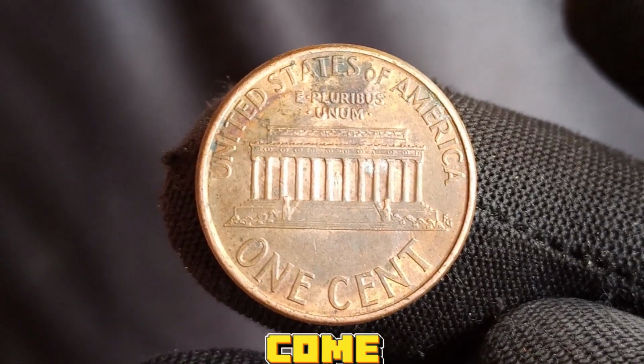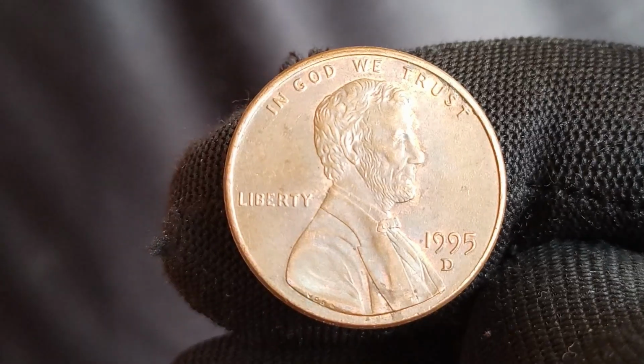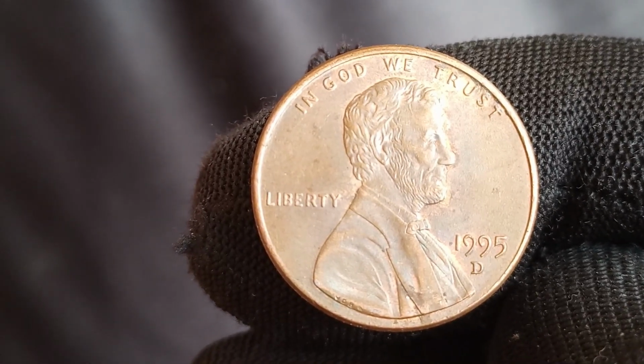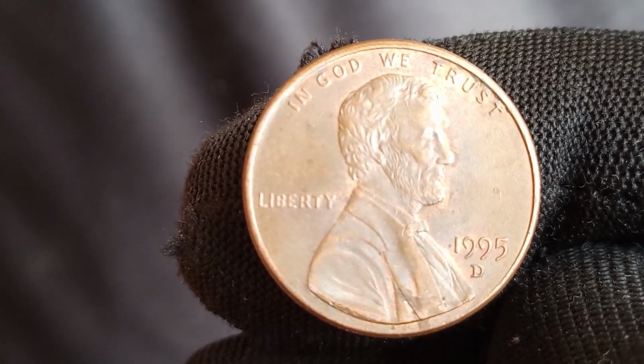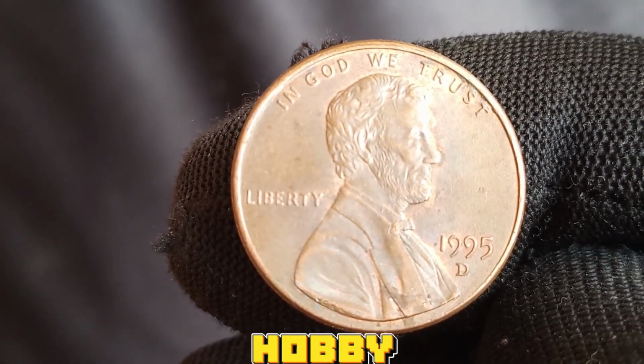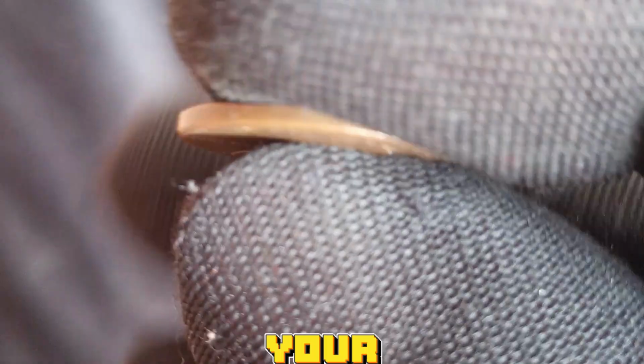So the next time you come across a 1995 D penny, don't toss it aside. Examine it. Study it. That little coin might be your golden ticket. Coin collecting isn't just a hobby, it's a treasure hunt. And your next big find might be hiding in your wallet right now.